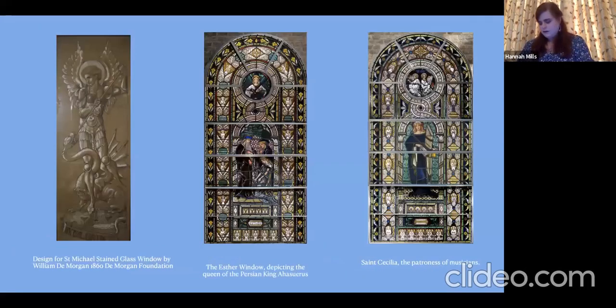So our story starts with his early work into stained glass, and in 1863 he met William Morris at his studio at Red Lion Square. He was introduced by a fellow artist, Henry Halliday, and Morris saw that William was very, very interested in the arts, but was disillusioned with his own attempts at easel painting. So it was suggested that he began designing stained glass.